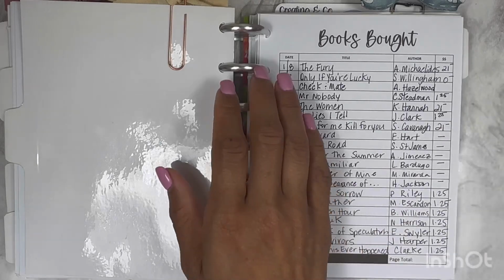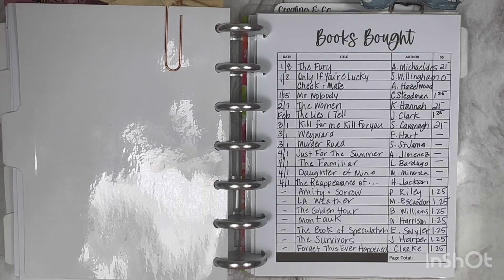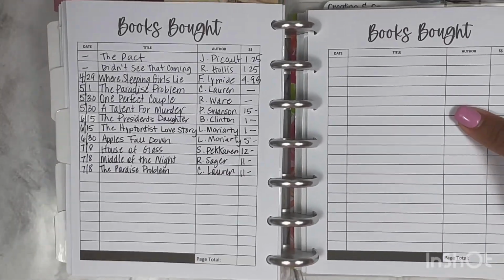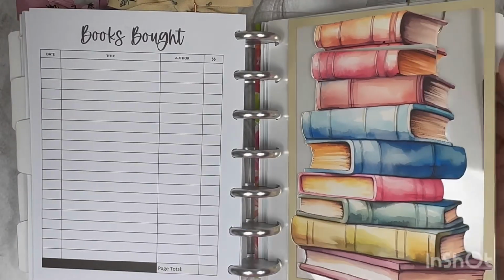So I bring it with me to the library. When I go to check out a book or check in a book, I will bring the actual book that I want to donate to the library with me. So those are just books that I bought. Like I said, the majority is Book of the Month. That's where I get all of my books from.